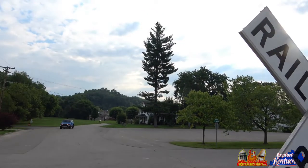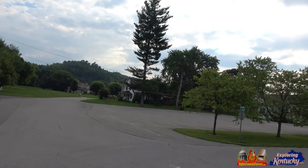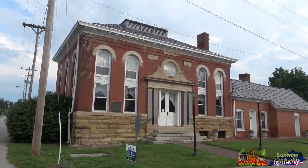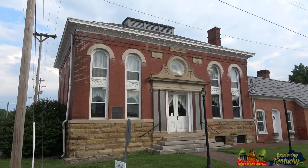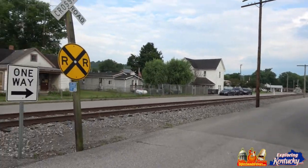You got more hills back here in the background. I don't think this is a house per se, but it might be. Oh, it's a museum. That's what it is. It's the Borden Museum. Yeah, I wasn't sure if it was a church or not, only because I didn't see any crosses or stars or anything like that.